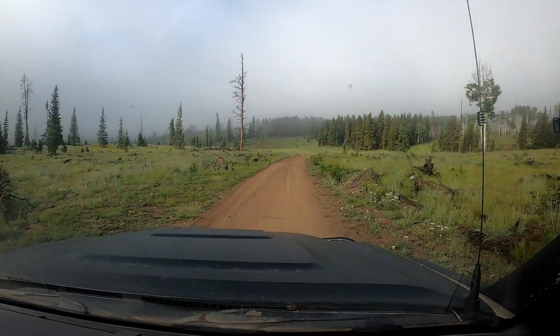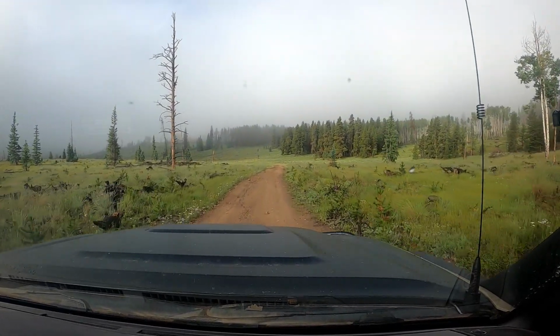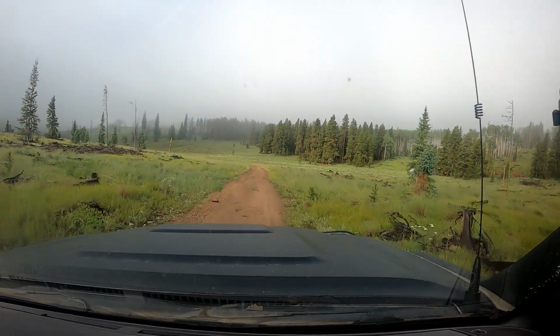It rained really good last night, so everything's just soaking wet. We got fog this morning. Hopefully it'll burn off so we can dry out our tents later today.